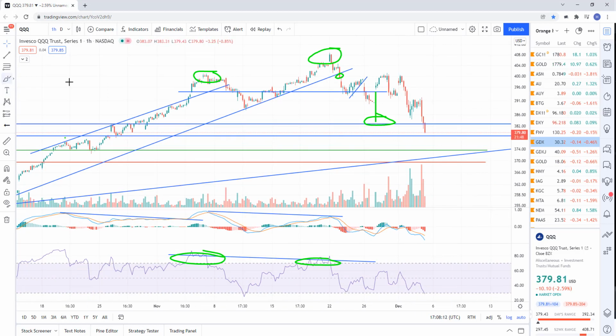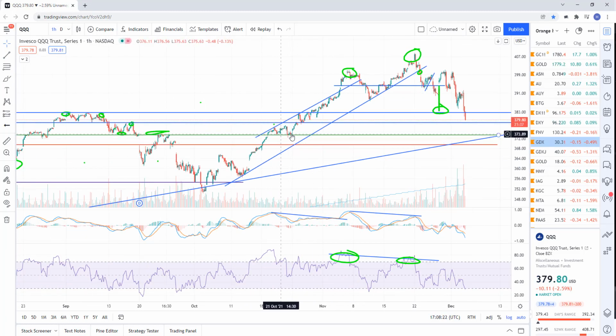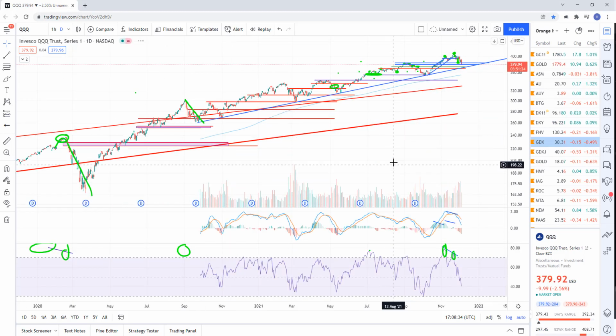That's probably going to be the area where we hold up a little bit, but because it's a pretty good sized down move today in the triple Qs, if we don't, then we have another area of support right here about 373.50, and that's marked out right there. And then we have this blue trend line going back to the daily. Just want to point that out.